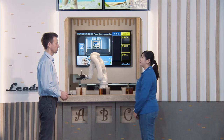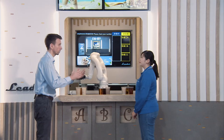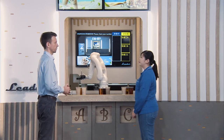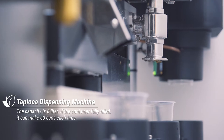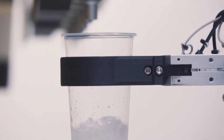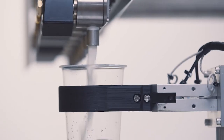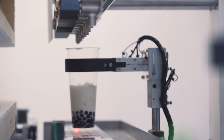Okay, now that was the storage of the tea itself, but we also have some other ingredients such as bubbles for bubble tea, or tapioca, right? So what about that storage? The container can hold 8 liters and that's enough for 60 cups. And our boba machine has a unique method to extend boba storage time. Okay, so I can store the bubbles for my bubble tea for a longer time than I usually would.